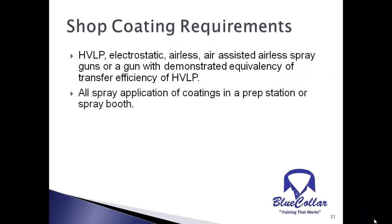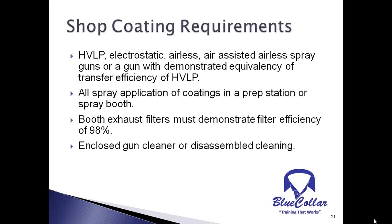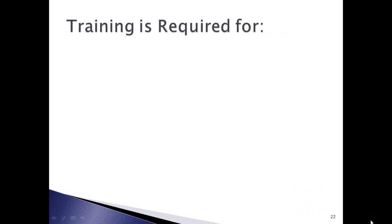You're going to see that we're going to repeat the same information that we just told the shop owner. You do need to have the right guns that have the right efficiency, an HVLP or one that's as efficient. You do need to make sure that your painters understand that the application of coatings needs to be done in a prep station or a spray booth. The filters need a 98% efficiency. And then the thing that we haven't spoken to is cleaning the guns. Cleaning paint guns does need to be done in a paint gun cleaner or a disassemble type method, and we'll talk about that in depth in a minute. And then the actual spray painter training, which has to do with the application and technique. We're going to look at all of those.